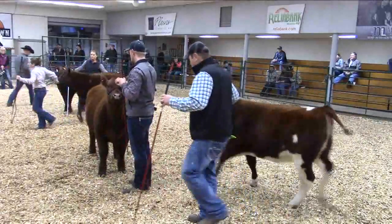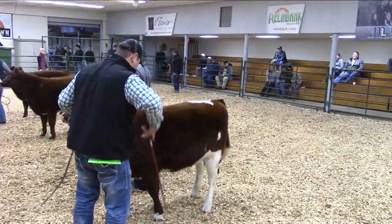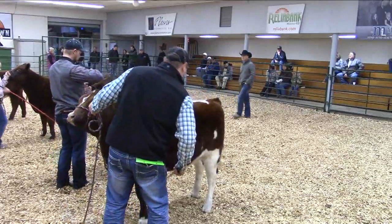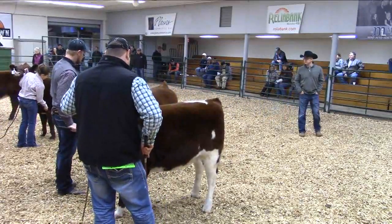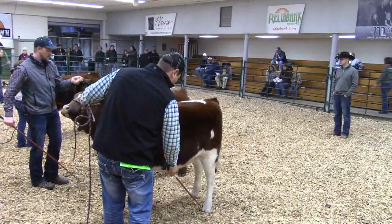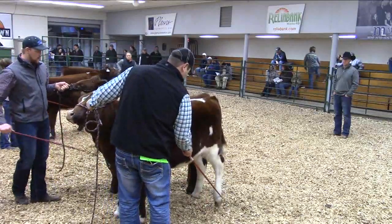Third into the ring is lot number 30. She's consigned by West Shorthorns. And fourth in is lot number 32, consigned by Osterman Shorthorns. These are late March to early April Shorthorn Plus females.